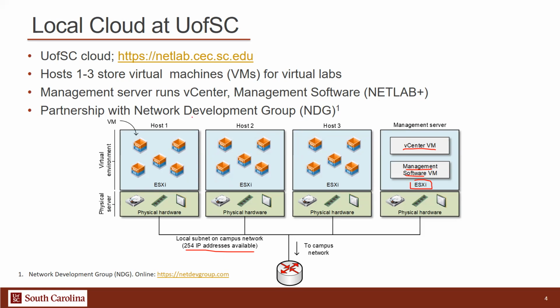I have to give credit to our partners, Network Development Group. This is a really great partner for us. We have projects in common. One of these is this one, creating this local cloud.